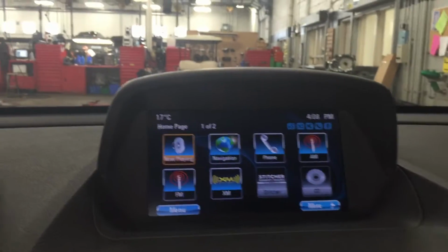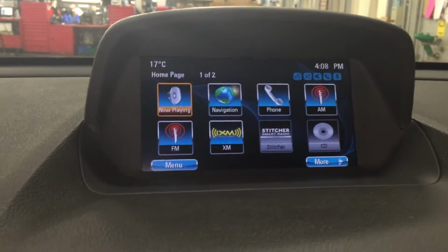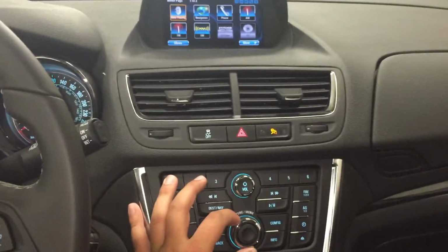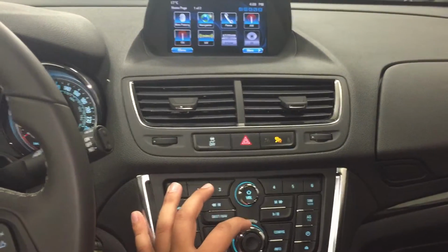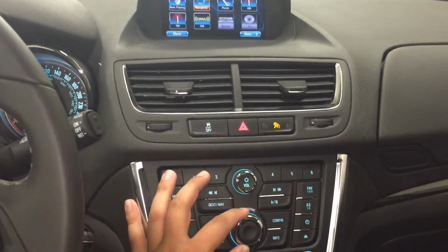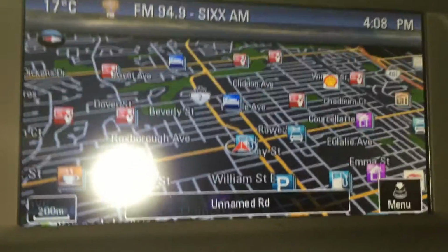And now that the screen has loaded, you can see that it does have AM, FM, and XM radios, as well as navigation. And the way that you navigate through this digital screen is by using this knob right here. So you can see as I twist this knob, the little outline, you could call it, is moving. So I'm going to click on navigation right here so I can show you that it does have navigation. You will see that a map does pop up, which is quite convenient.